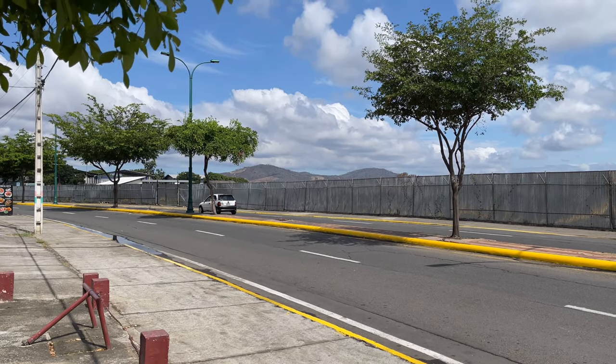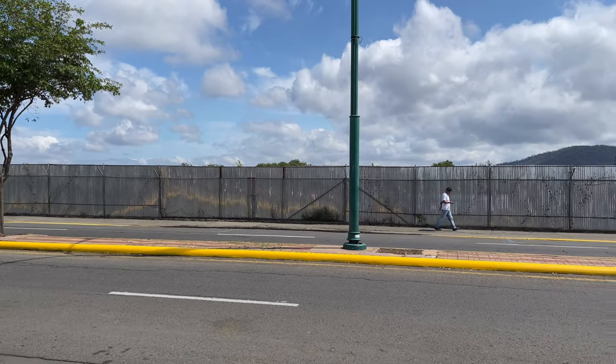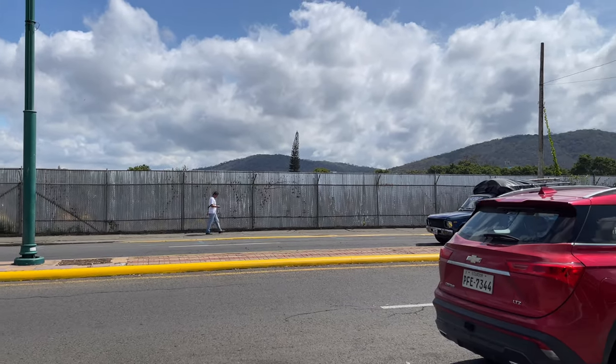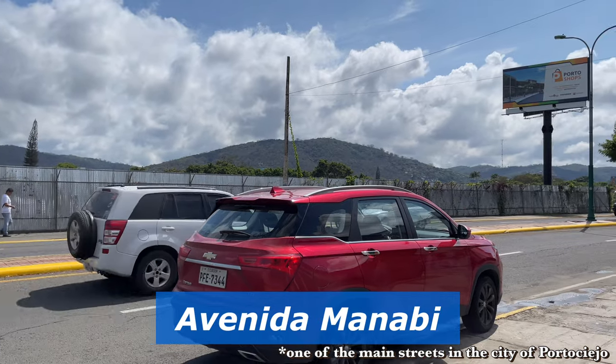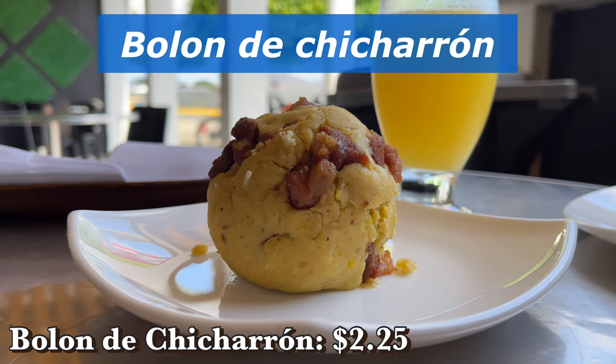Now we're back in the middle of the city of Portoviejo. And you'll have to excuse us if you hear, for example, the bus that just passed or any cars that pass by, because this is a very well-known street here in Portoviejo, known as the Avenida Manaví. Very loud, a lot of cars pass by. We're here to try something that is called bolon. And if you noticed, there are two different bolons. Mine is the bolon de chicharrón.